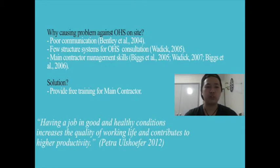One solution could be to provide free training for main contractors in people skills such as communication, consultation, conflict resolution, negotiation, and leadership, which improve management skills along with OHS knowledge. It's said that having a job in good and healthy conditions increases the quality of working life and contributes to high productivity.